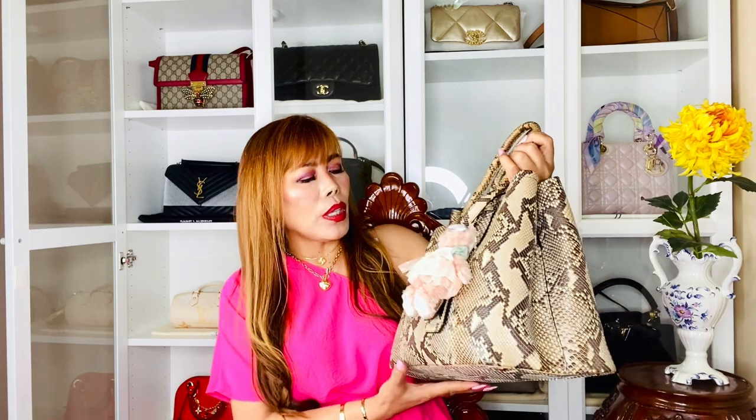Now, if you've been watching my videos, you'd know I'm not a fan of tote or big bags. In fact, I only have one tote bag in my collection, which is this Prada right here. It's called the Python Rocha, and it's a limited edition. Prada only made 6 bags like this in the whole world. That was what the SA told me when I was in New York to buy the bag back in 2014. It's a 9-year-old bag, but it's still in very good condition because I took care of it, just like I do with all my other bags.